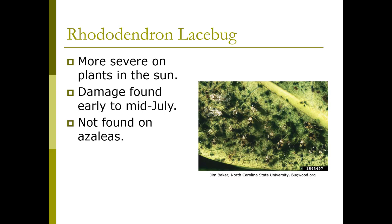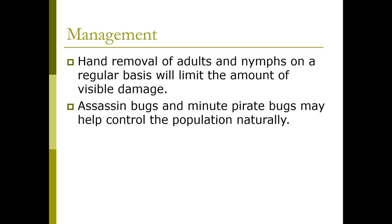They're going to be more severe on plants in the sun. The damage is found early to mid-July. And this particular lace bug isn't necessarily found on azaleas. So hand removal of adults and nymphs on a regular basis will limit the amount of visible damage. Assassin bugs and minute pirate bugs may also help manage it.